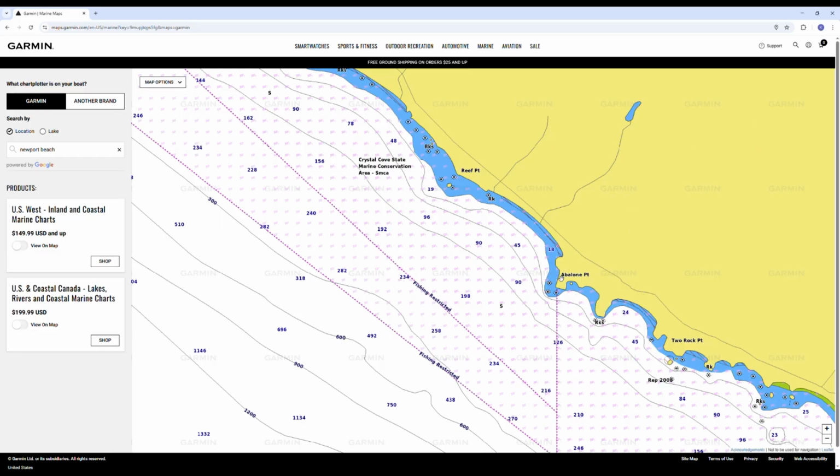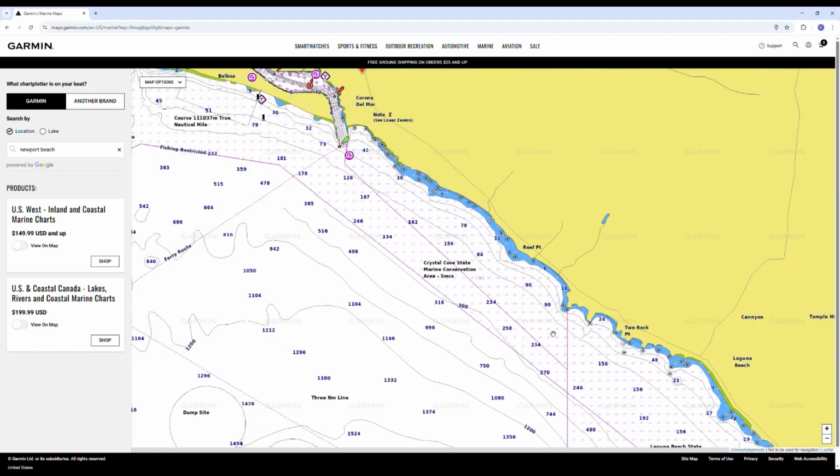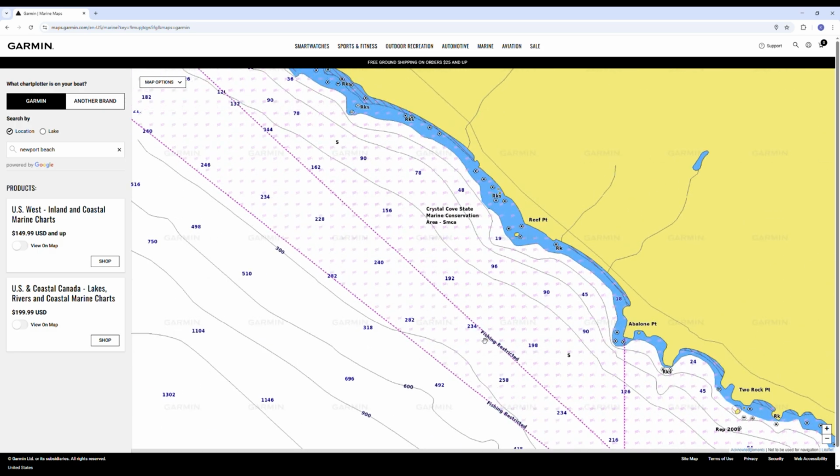Alright, so in the video, as you just saw, I was right here. Okay, this is Abalone Point, this is Emerald Point. You'll notice that the area that we're fishing in is a marine conservation area. Okay, but you'll notice that it says here fishing restricted.